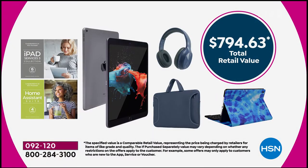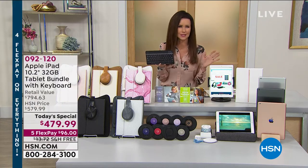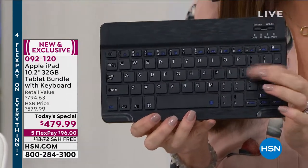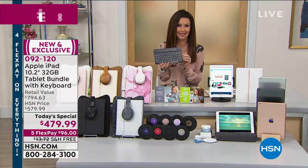My daughter was even telling me all about it. She goes, "Mom, it's so much faster. It's so much clearer." Look at everything you're getting. We'll walk you through all the extra software that you're getting. You just choose the color of your iPad, and you're getting the neoprene case, those Bluetooth headphones, and a true clickety-clack keyboard, as we like to say. When I got my iPad years and years ago, I had to pay an extra $100 just for the keyboard. This is included. And of course, it comes in that beautiful case as well.